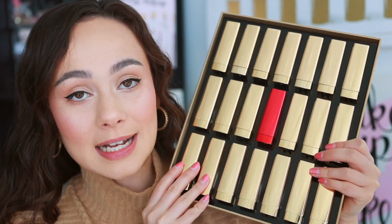I picked up 5 different shades, and then I shared about it on Instagram, and Hourglass literally DM'd me, and they were like, you literally have the entire range waiting for you in your mailbox. And I was like, oh. And then I went downstairs. Lo and behold, the entire range of all of the new Hourglass lipsticks.